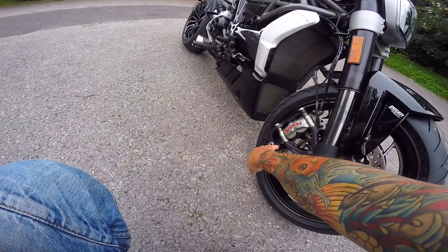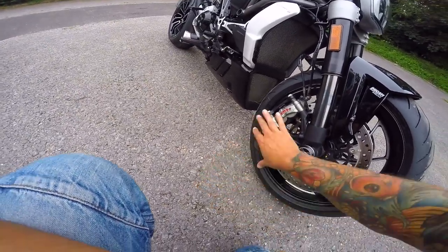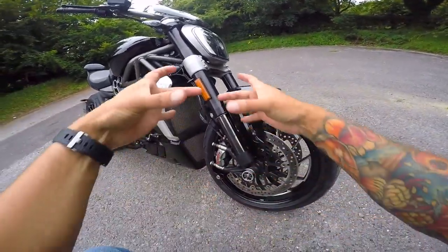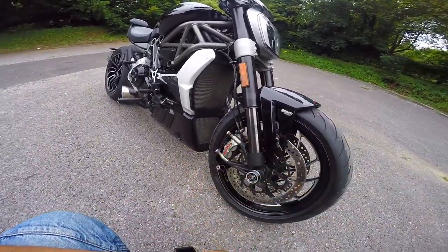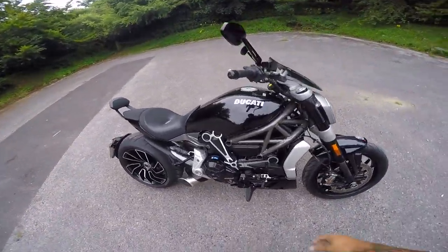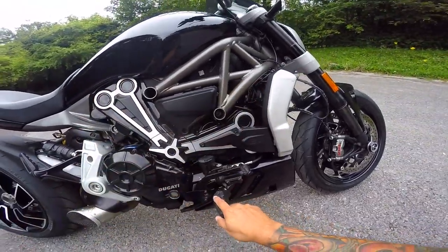There's a little thing that goes in there that you put a key in, and it seals the disc, as in a disc lock, but it's all bolted to the caliper, so it's a lot harder to cut than normal. Forks are nice and a bit of girth on there. Upside down, nice radial calipers. They've also put sliders on there, which is a nice thing. Right, moving back. Oh, the engine, V-twin or an L-twin.